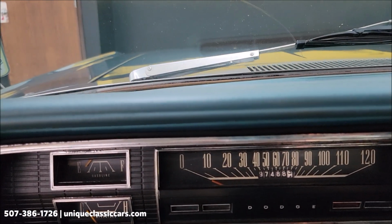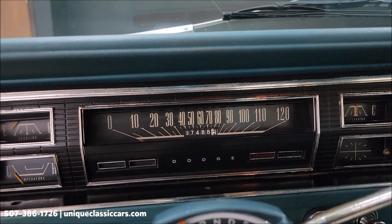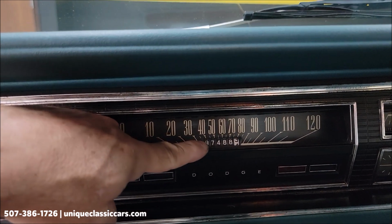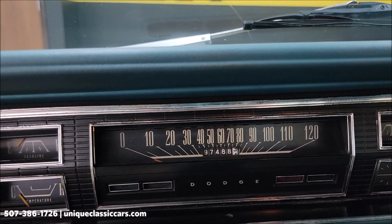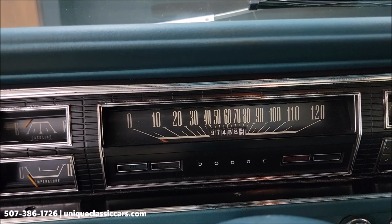318 V8 power, so let's fire it up. This is believed to be actual miles. First owner had it up to 85,000, and I believe it's only been one or two more owners since then.